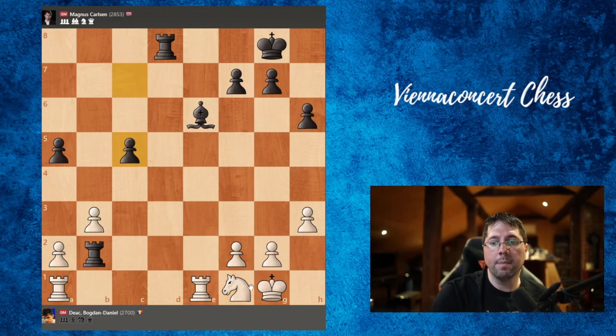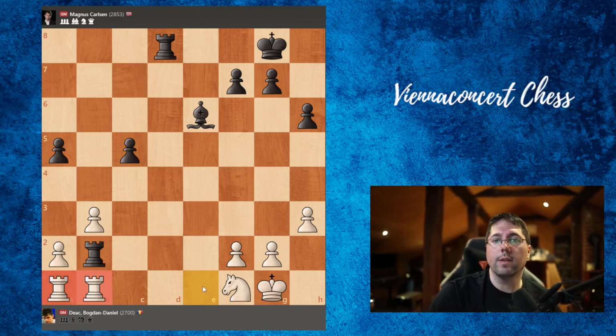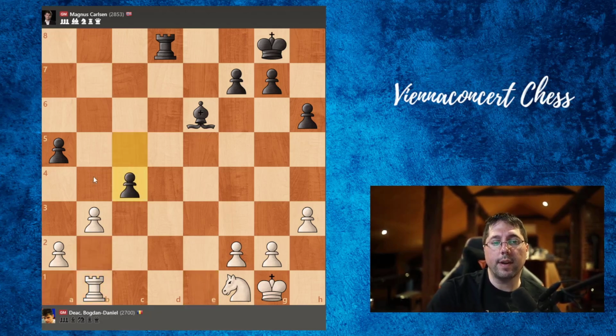c5, rook e to b1 was played. Here actually the computer recommends rook to e5, but yes, Bogdan was already in huge time trouble and he didn't find the best moves. These rooks here are quite funny. So now Carlsen took, rook takes, and here this was a very important moment. Actually, I think the moment that decided the game.